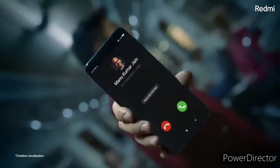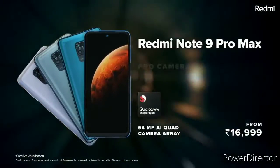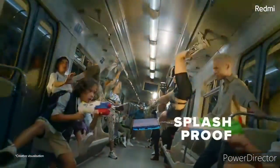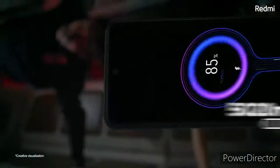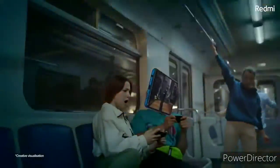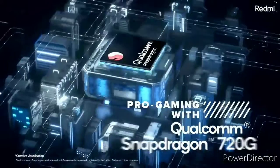Specifications: Xiaomi Redmi Note 9 Pro Max. Processor: Qualcomm Snapdragon 720G. RAM: 6GB. Camera: 64MP plus 8MP plus 5MP plus 2MP rear, 32MP front. Display: 6.67 inches. Battery: 5020 mAh.